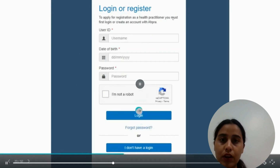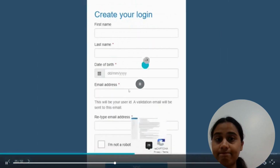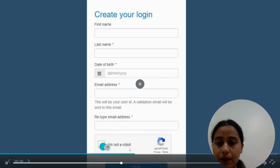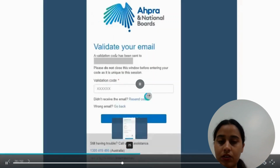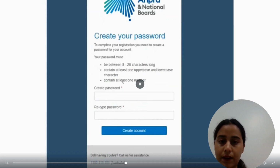Then this screen will appear, login or registration. To apply for registration as a health practitioner, you must have an ID and you need to log in. If you already have one, you can log in. If not, you will need to create your account. Enter your first name, your last name, the date of birth, and then the email address. They will validate your email address and send you a code. You need to retype it, click I am not a robot, and then next. Here, validate your email. A validation code has been sent to whatever email you provided. Enter your validation code here and click validate.